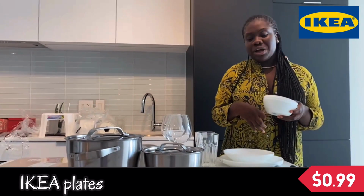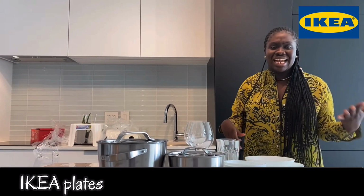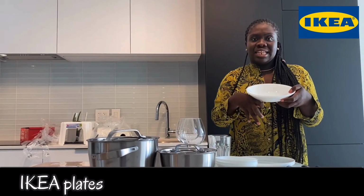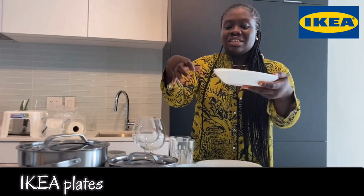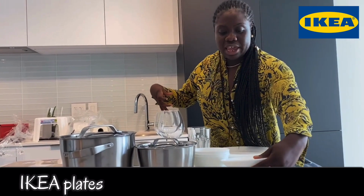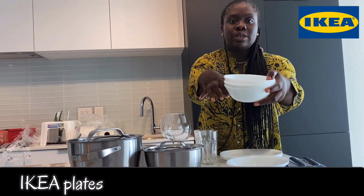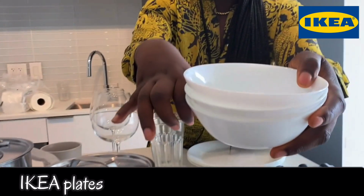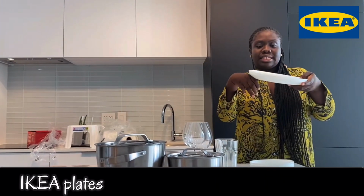Yes, if you're on a budget and you still want to be nice, it looks really nice and dainty. We got these nice flat bowls as well for the same price, 99 cents each. So we got 2 of these right here, 3 of the mini bowls. Zoom into it for me again, thank you. And then we also got 3 flat plates.